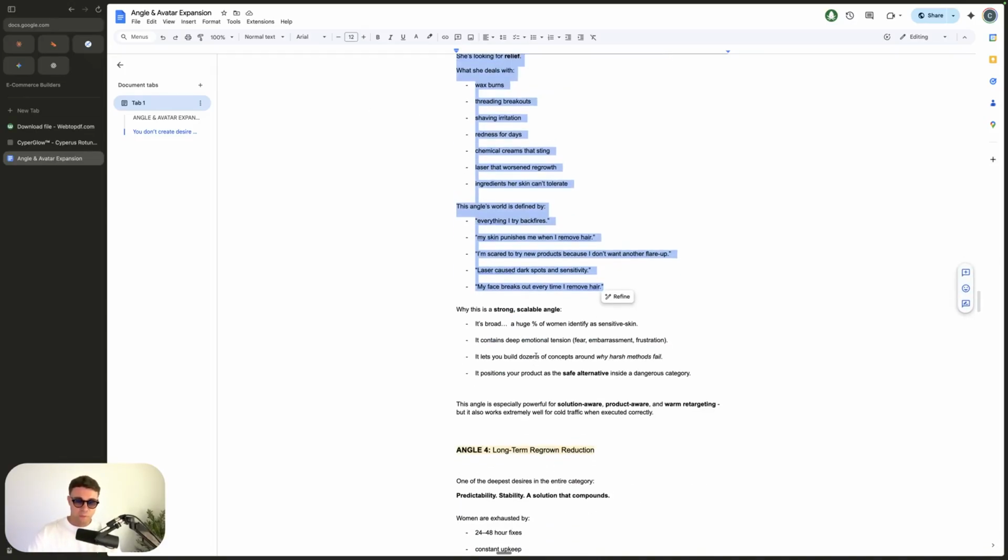And it's still a strong scalable angle because it's broad. A huge percentage of women identify as sensitive skin. It contains deep emotional tension, fear, embarrassment, and frustration. It lets you build dozens of concepts around why harsh methods fail. It positions your product as a safe alternative inside the dangerous category. And I've put down here because I think this is really important. This angle is especially powerful for solution-aware, product-aware, and warm retargeting, but it also works extremely well for cold traffic when executed correctly. Now, why did I mention solution-aware and product-aware?